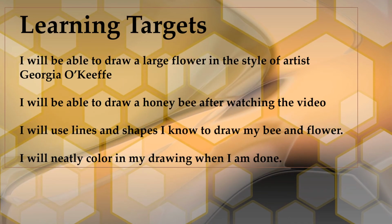Our learning targets for today: I will be able to draw a large flower in the style of artist Georgia O'Keeffe. I will be able to draw a honeybee after watching the video. I will use lines and shapes I know to draw my bee and flower. I will neatly color in my drawing when I am done.